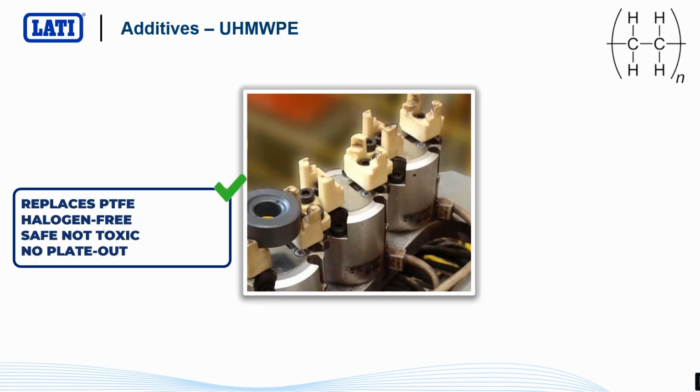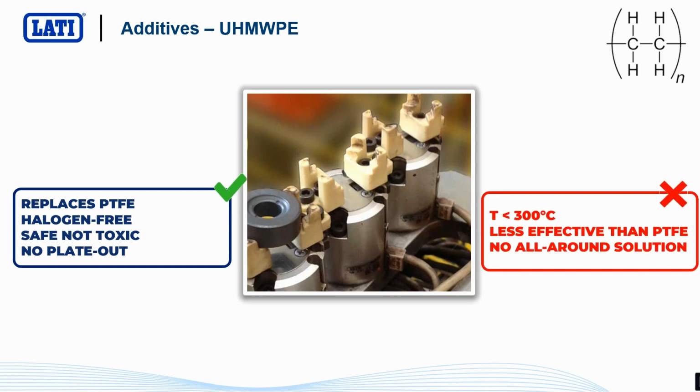We use it to replace PTFE for all those situations where halogens are not allowed, and they are becoming less and less allowed, especially in the so-called sustainability chain and the circular economy. Wherever you have to deal with halogen-free self-lubricant plastics, this kind of polyethylene can really provide an outstanding performance. It will replace PTFE very well. The problem is that it cannot withstand temperatures above 300 degrees C.